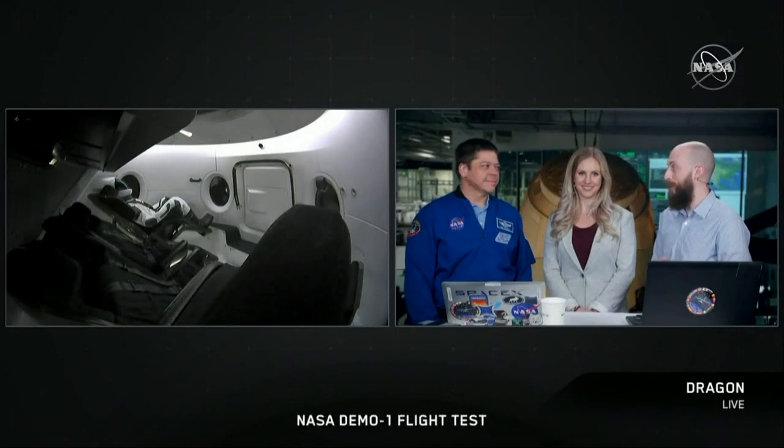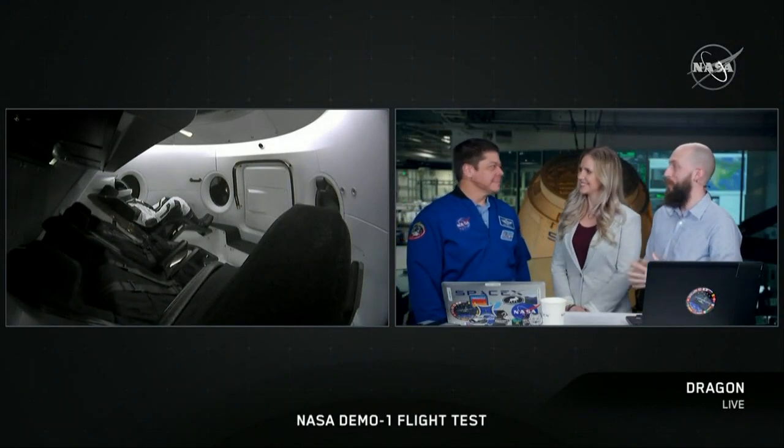So we're getting a bit of a treat here. You're getting a live view inside the Dragon Capsule as, again, it's getting closer and closer to that entry interface, coming through the Earth's atmosphere and then splashing down in the Atlantic Ocean. But first, we have a very special guest, somebody who's going to be on board a Dragon in the not-too-distant future, NASA astronaut Bob Behnken.